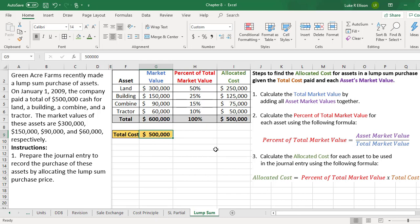Now notice what we've done here. The total market value of $600,000 doesn't match the total cost of $500,000. And since this total cost is going to act as the credit to cash in our journal entry, we need the total of all the debits to equal $500,000. So therefore we have to reallocate the market values to equal $500,000 once we've shrunk them down. So notice that's what we've done. We had $300,000 for the land initially, and based on the 50% contribution to our market value, it's going to have an allocated cost of $250,000, so a little bit smaller than it was before. Same thing with the building, $150,000 became $125,000. And continuing for the combine and the tractor, same situation. So that when you add them all up together now, it does equal the $500,000 total cost.